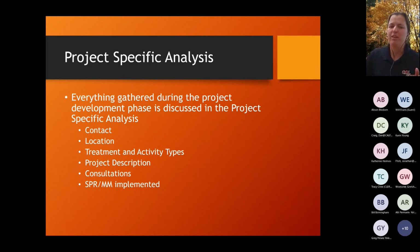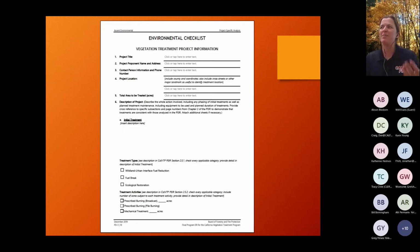And thankfully, the board has a template, an environmental checklist that is on their website that you can utilize to help make sure that you capture all of this information in there. So again, this is the first page. So it has the title of your project, who the project proponent is, where it is, your acres that you're anticipating to treat, a description of the project. This breaks it into initial and then maintenance treatments, so that you're providing information like this is everything that we're doing first. And then once you've completed your initial treatments, how you're going to maintain that.